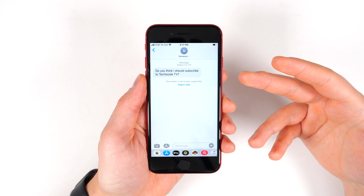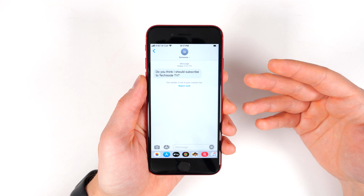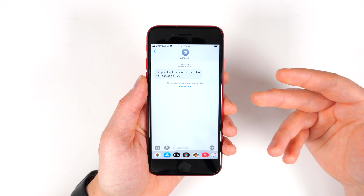If you ever get a text message and you quickly want to reply with a voice message instead of typing everything out, all you have to do is raise the phone to your ear and start talking.